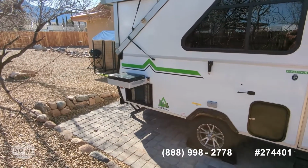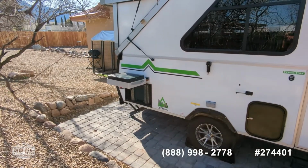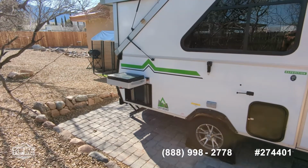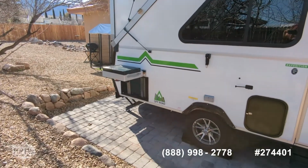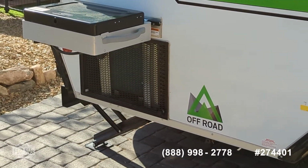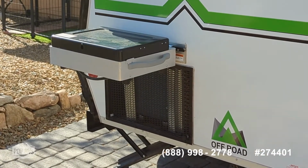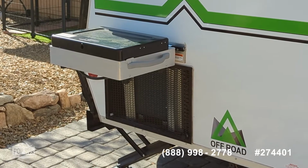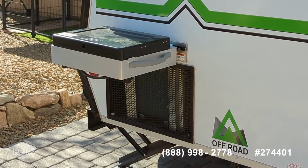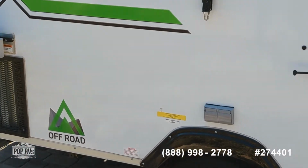What we're looking at right here is a neat little stove that can mount outside or inside. It's a 2-burner, and that's shown in the photos. Underneath the stove there is an air conditioner furnace heat pump, but unlike some, this one also has, I believe, a 16,000 BTU propane furnace as well. So if you want to boondock, you can do that with propane.